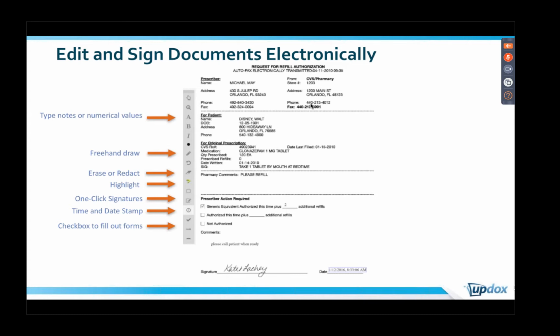In addition to being able to send and receive faxes with Updox, we also have a really cool drag and drop feature. So if you have a form that you're always sending out by fax and you're manually filling that out on paper, you can save a blank digital copy on your desktop, drag it into Updox, and send it out from there. It's a super simple workflow when it comes to paperwork, thanks to this digital editor.